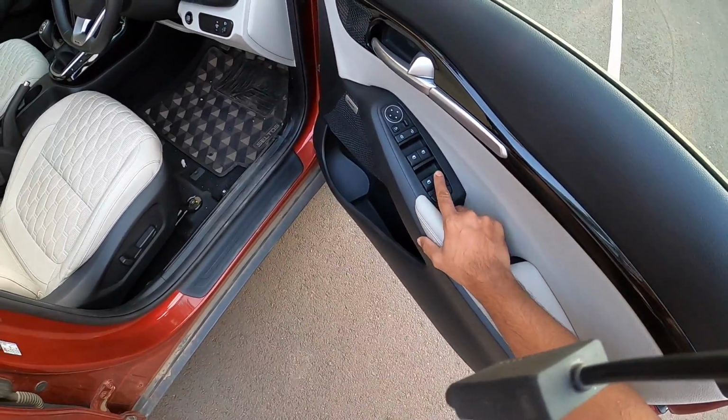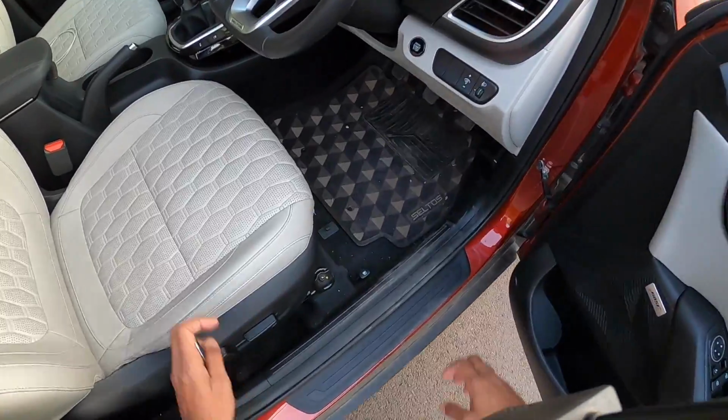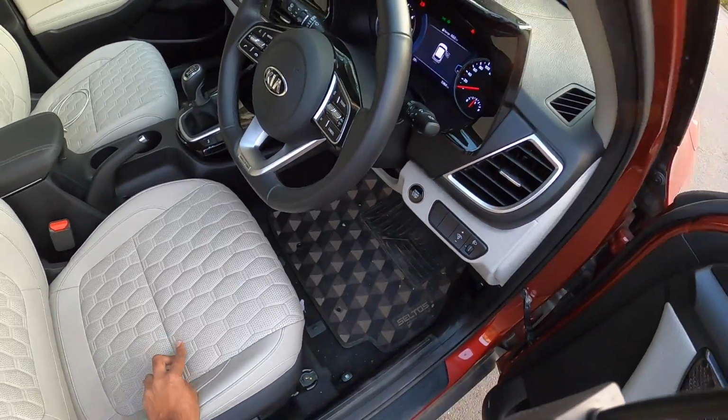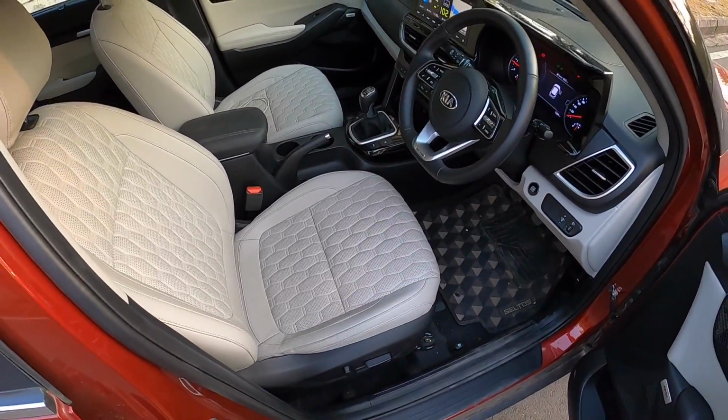These are the power window controls, and overall build quality of the car is really nice, but lot of hard plastics, especially on the lower half of the dashboard and on the top as well. So plenty of hard plastics. That's where Kia has actually cut costs.